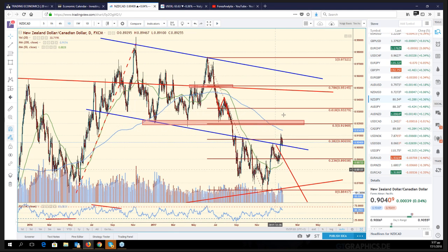So a push higher from here might find strong resistance in this area. So be careful. We should at least get some kind of a reaction, right? So 0.92, important resistance. We are currently, as we speak, on support. You can see it here. Let me draw it. There you go. We're currently retesting support there.